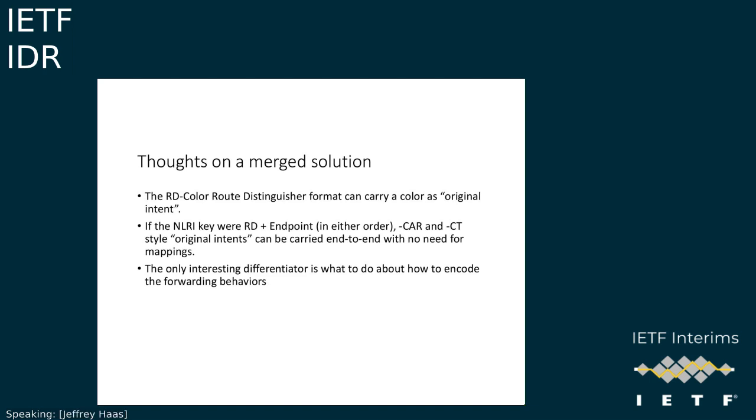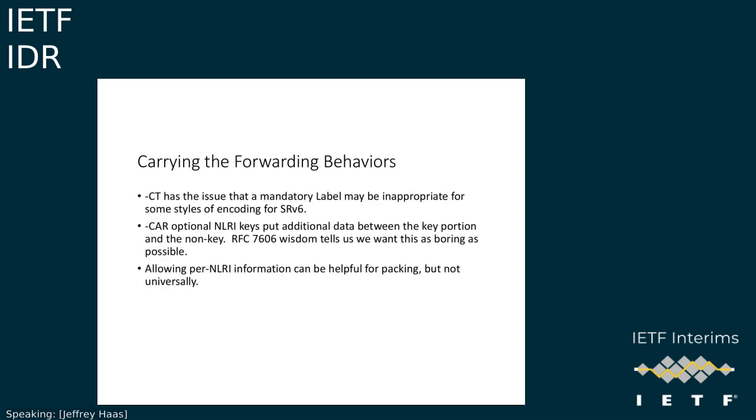So the real differentiator, if we go with a somewhat combined RD endpoint for both proposals, is what do we do about the forwarding behavior encodings? So this is a set of observations. CT has the issue that the mandatory labels are inappropriate for SRv6. That's a valid criticism that we've seen, especially in SUSE issue 3. We know that with CAR's optional NLRIs, the intent of the authors is to try to allow for better packing. One of the discussion points that has come up is that our BGP error handling RFC 7606 wisdom tells us that we want NLRIs as boring as possible, and there's some historical benefit for trying to do this. And what do we do about that?